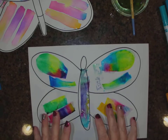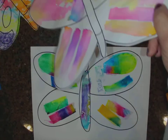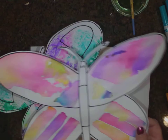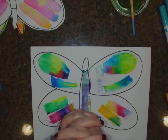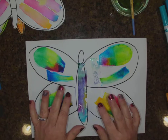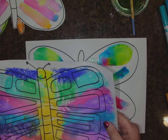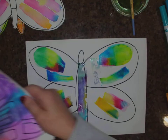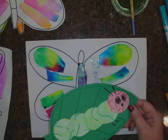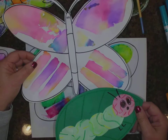Okay, so once you've decided which of the butterflies you want to make, whether or not you want to make a butterfly that's like this one right here, or you want to make a butterfly like this one here, then you can go ahead and get your paper from your sketchbook, ask your parents to get the supplies together, and you can go ahead and create that butterfly, and then cut it out when you're done, okay? So that when you're finished and you've cut it all out, you're gonna have a caterpillar and a butterfly, just like you would in the very hungry caterpillar.